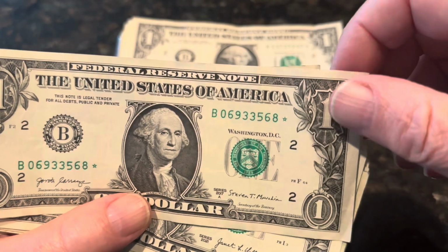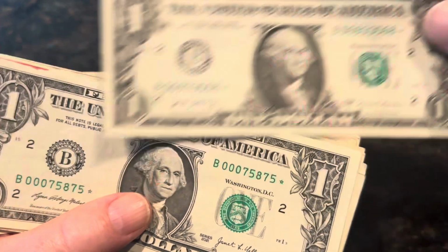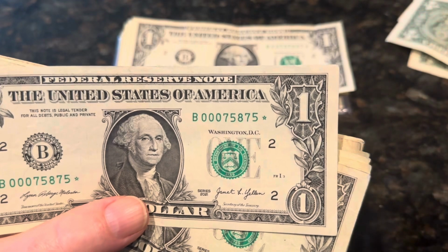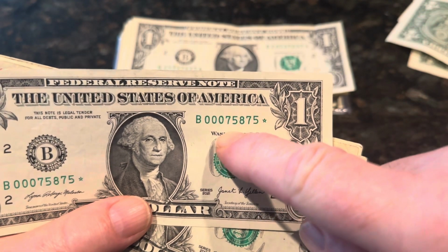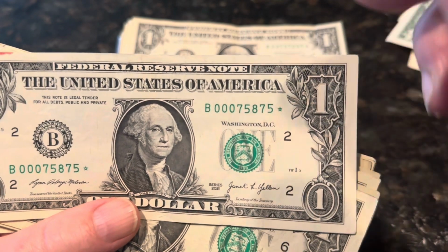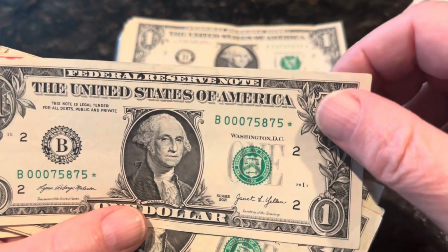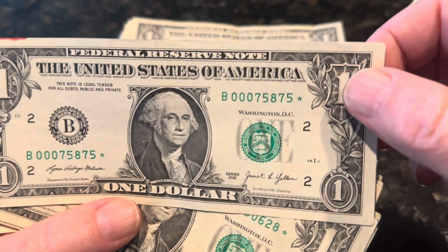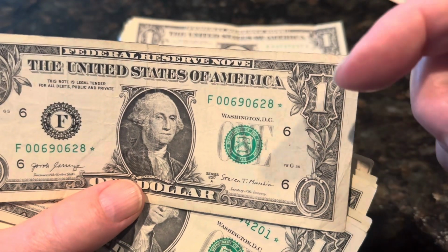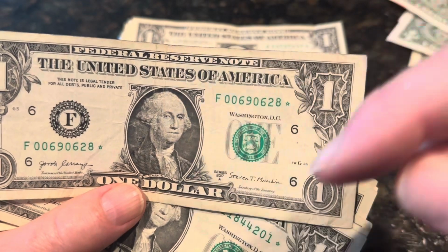New York Federal Reserve Bank. 6933568, interesting number, star note. Now this one has a rather low, it's not considered low, but leading 3 zeros is pretty good. This is a 2021 note, so pretty fresh. Nice star note, a couple 7s, couple 5s, it's almost a trinary. Leading 3s, I think this one increases the value, or it makes it worth a little more. Nice star note. 006, 90628, so a couple 6s, couple 3 zeros in this one.